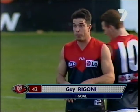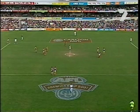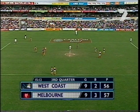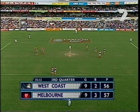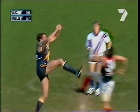I need more out of my midfield. We're pretty close. You know, the Eagles have had most of the ball, but if we can control that, then we're back in this game easily. So the 60-metre kick from Guy Rigoni gives Melbourne the lead back.